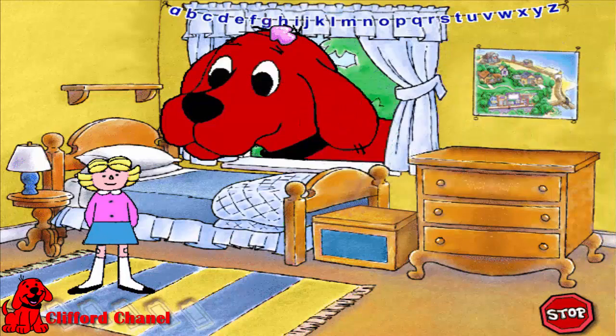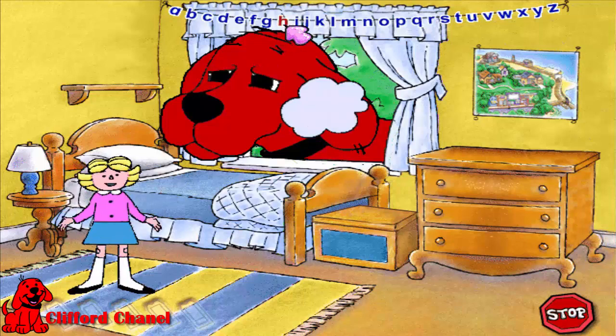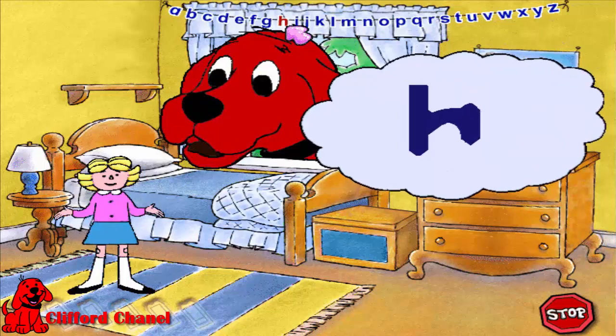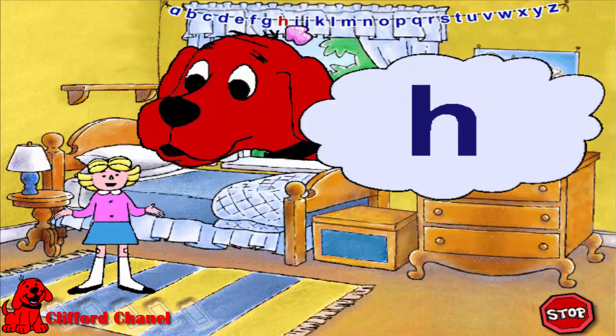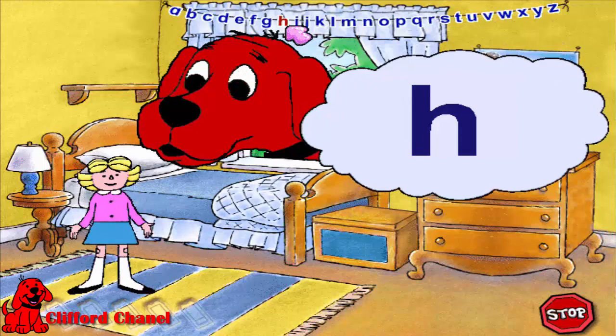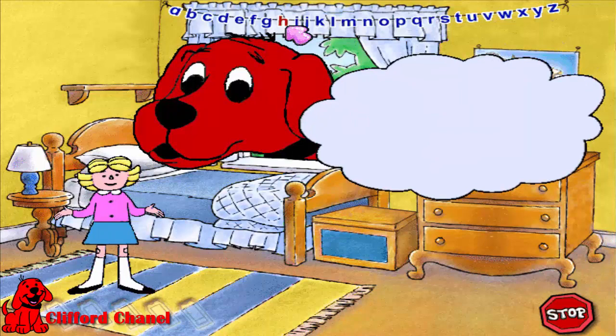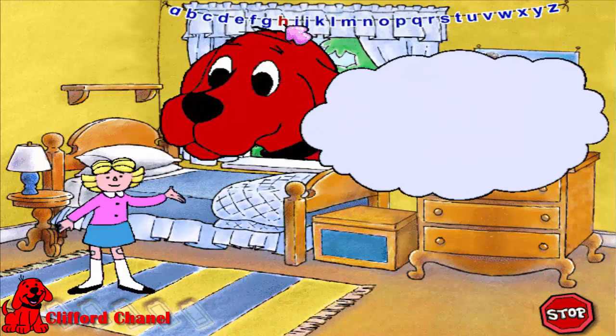This is the letter H. This is the capital H, and this is a small h. The letter H stands for the h sound, as in hat. Can you say h, h? Some other words that have the h sound are hen and hop.